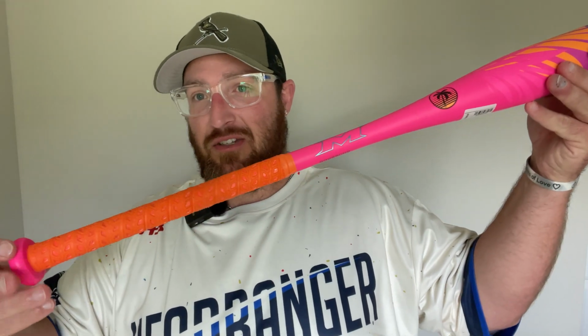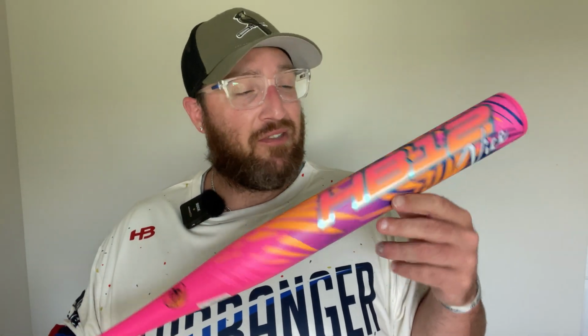Again, this is going to be just like the two-piece model that we saw earlier in the year. Obviously going to have that one-piece vibe going, though. Absolutely sick-looking bat. And let's go check out the rest of the swings here from this thing because we had a lot of fun hitting this thing.